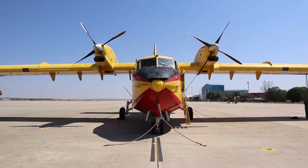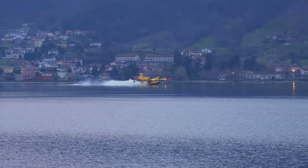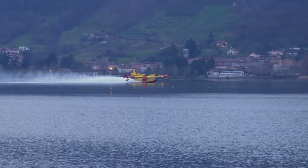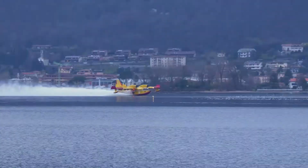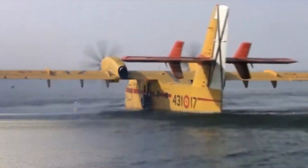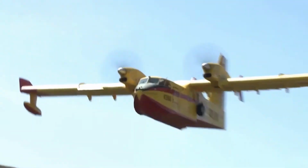Because it is a seaplane, it has the capability of loading water in motion. It is not necessary to land at an airport to reload. This allows it to have a much higher work rate than any other aircraft in the sector. This video is our small tribute to those who risk their lives to keep fires out.